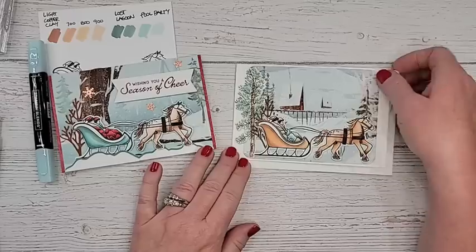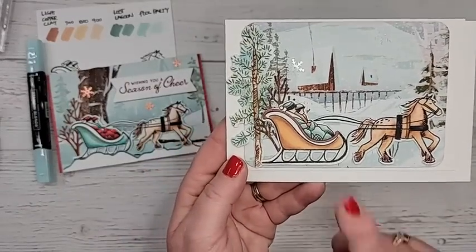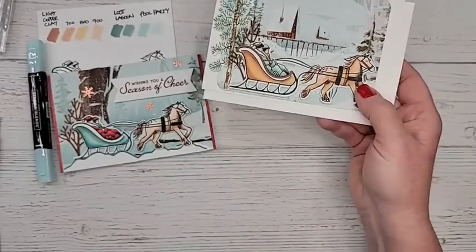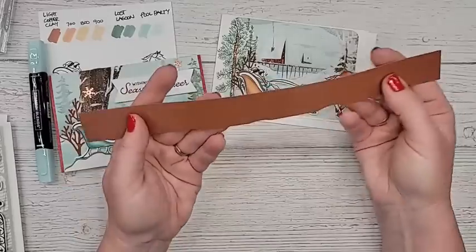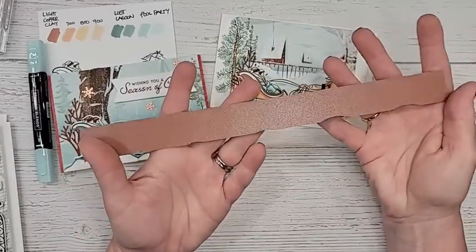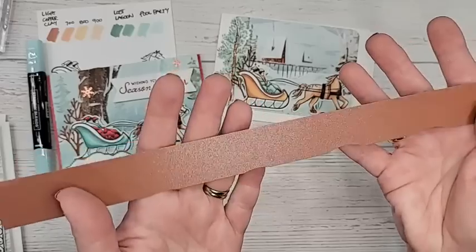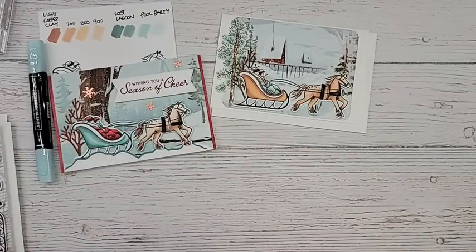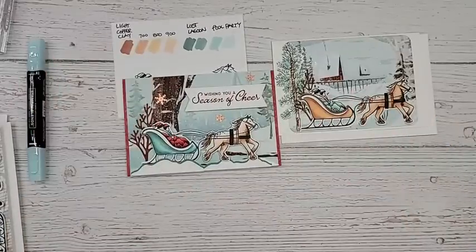So yes, it is a very cool accent on the sleigh, and I'm so happy that we worked that out together because I think that is stunning. Oh, and let me show you what that's from. This is from the luster paper, the In Color luster paper. So this is Copper Clay. Can you see how it's shiny and pretty? I love the luster paper. I just ordered 2 extra packages of it because I think it's stunning. So that's what that paper was.